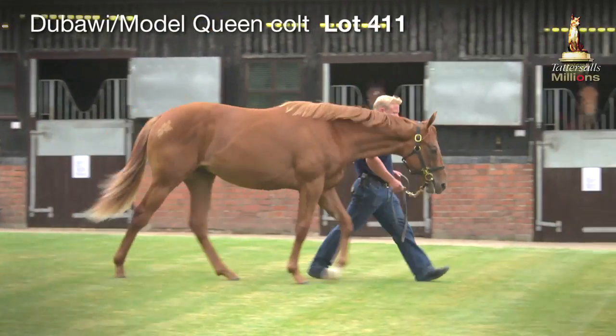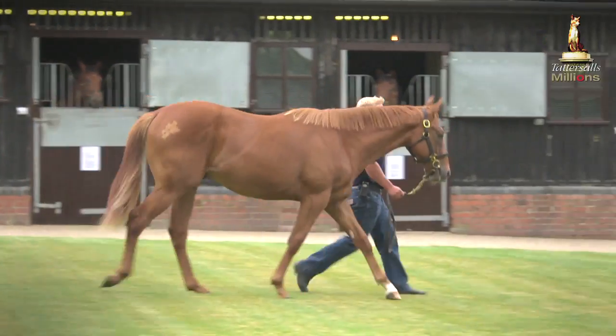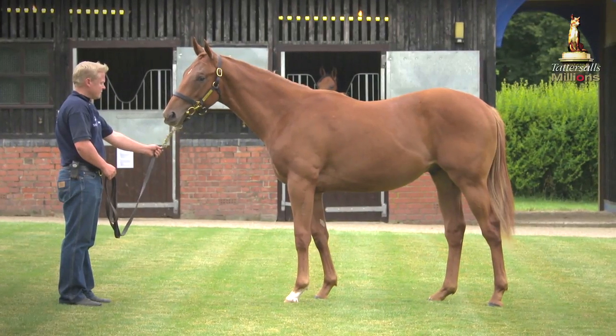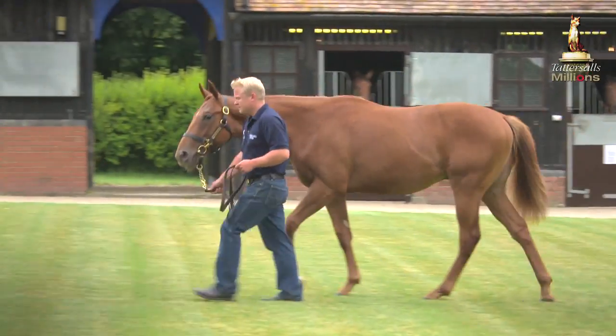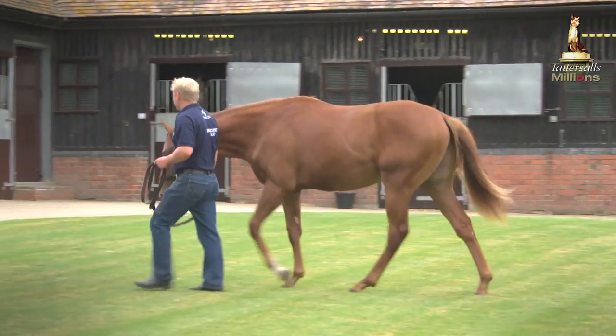This is a Dubawi colt out of Model Queen. He's a really lovely horse, strong, good walking. He's very, very straightforward. The mare's been a fantastic mare for us. She's produced some lovely sales horses, but also some outstanding horses on the racecourse. This is a half-brother to champion sprinter, dual Group 1 winner Regal Parade, and the group-winning 2-year-old Intifada, and many others.